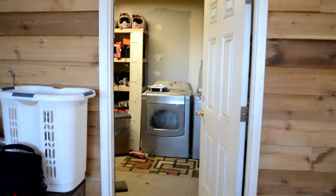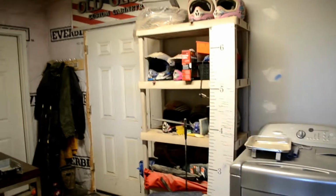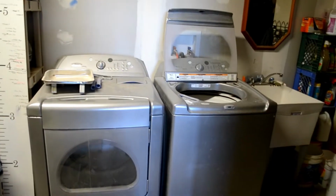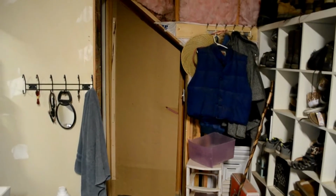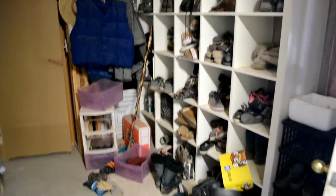Okay, folks, I'm gonna try to capture a little bit of my chaos here. This is our mudroom and our laundry room. And behind that beautiful cardboard door is our extra bathroom, our extra toilet. These are all of our shoes.